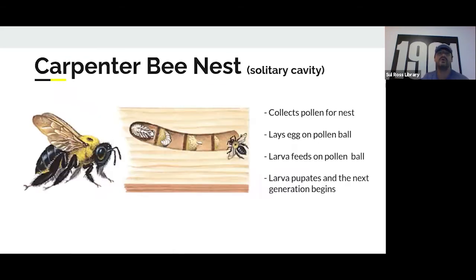Just to give you a quick look at what a solitary cavity nester might look like would be a carpenter bee. And again, carpenter bees are native to our region, and we'll talk about the characteristics and helping you identify those here in a sec. But you'll notice that carpenter bees in their solitary cavity will typically collect pollen for the nest, as you can see right here. She'll lay that egg on that pollen ball. And then of course that larvae grows up and feeds on that pollen ball. It eventually will pupate, and then the next generation will begin. So it's fascinating to see how these solitary bees are very self-sufficient, and they can get everything done in their little cavity, whereas a social bee is a little different.